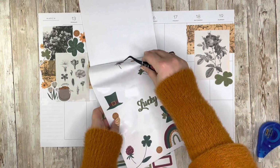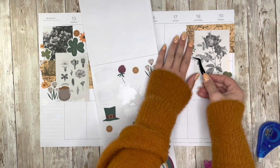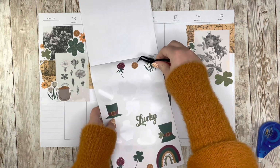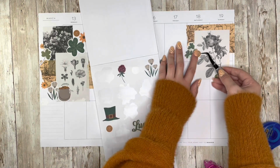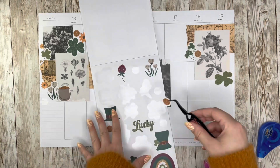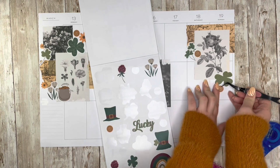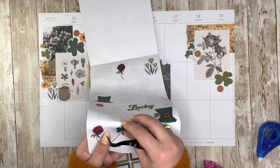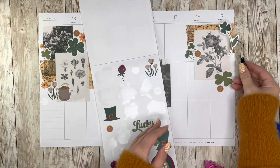So I will try to link this one as best I can. I feel like this one is still up in the shop. This is the newest one that they released before this year, so December of 2022. And there's a sheet of decorative stuff and a sheet of functional boxes for every month in the year. And then there's a birthday set, and there's just different stuff in the back. There's holiday words.